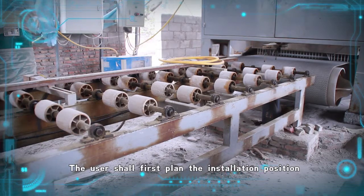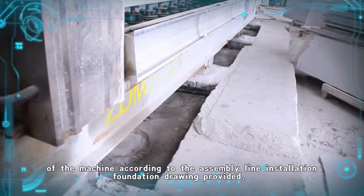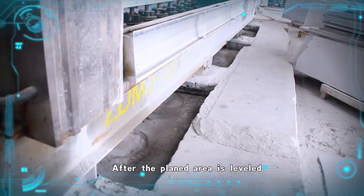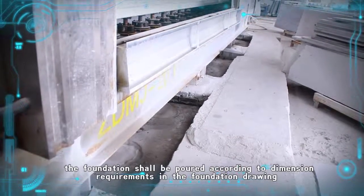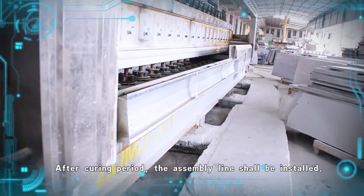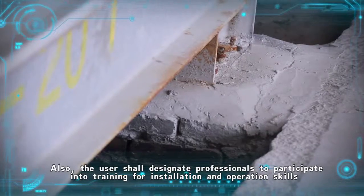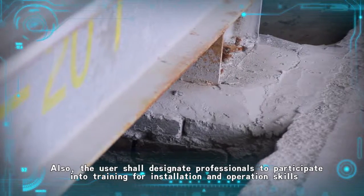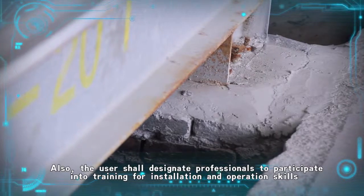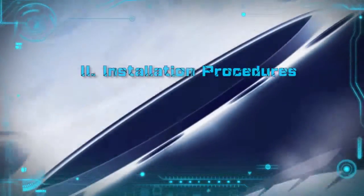The user should first plan the installation position of the machine according to the assembly line installation foundation drawing provided. After the plant area is leveled, the foundation should be poured according to the dimension requirements in the foundation drawing. After the curing period, the assembly line should be installed. Also, the user should designate professionals to participate in training for installation and operation skills, so as to master the operation skills of the machine.